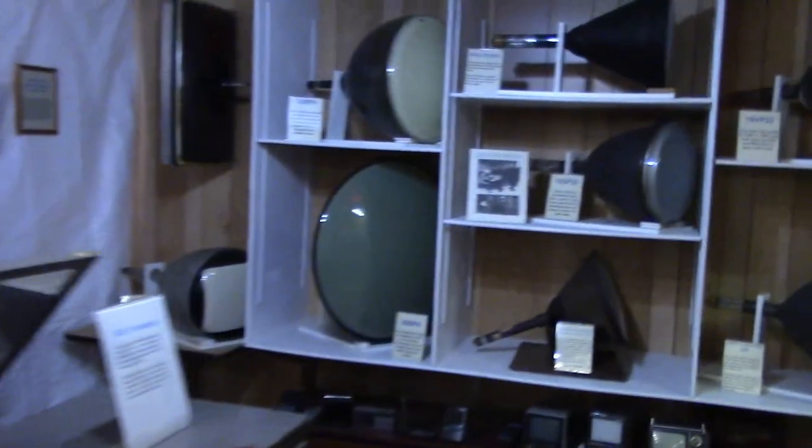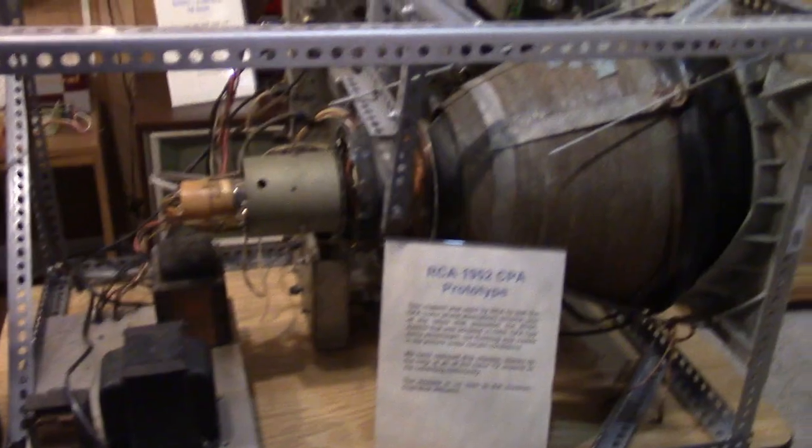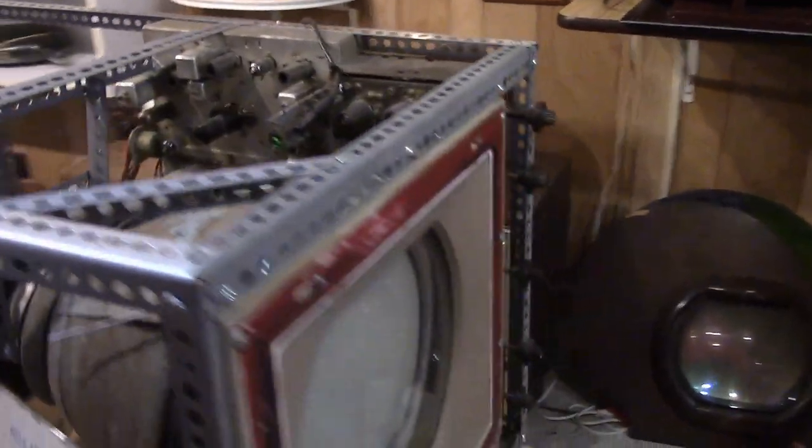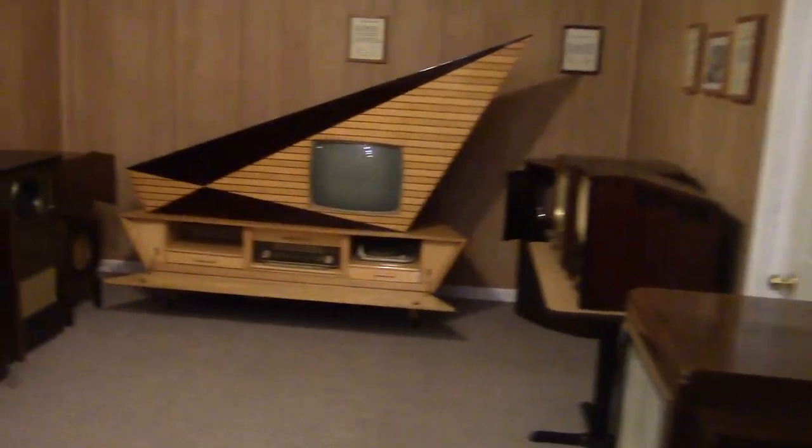Camera tubes, cathode ray tubes, experimental types. And so on, and so on. Prototype color TV from 1952. There's a Raytheon prototype color TV, and now we get into some post-war European sets, including the Kuba Comet from Germany.